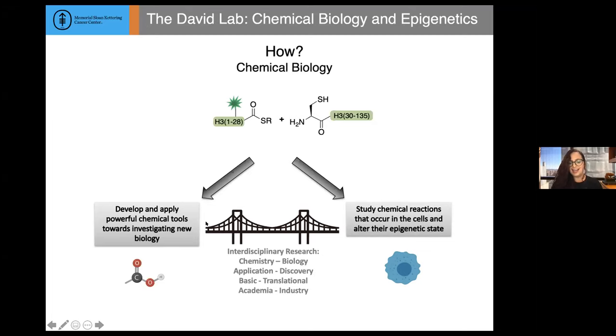And again, I dare to say that we've been expanding it to, on one hand, more biophysics, and on the other hand, even more animal research and patient samples. We definitely love the application as well as the discovery, the basic and translational. And recently, the academia and industry, we have several industry collaborations that we're very, very excited about.